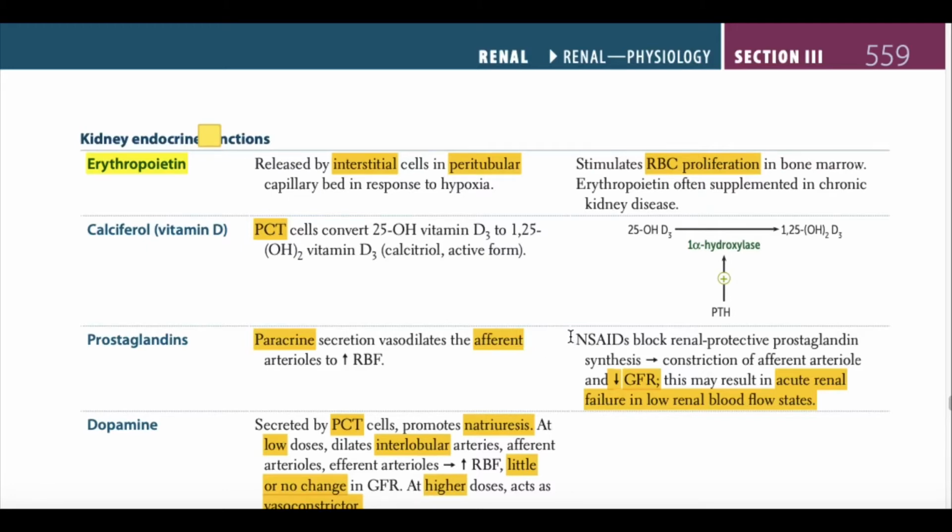NSAIDs, or non-steroidal anti-inflammatory drugs, block renal protective prostaglandin synthesis. NSAIDs will block the renal prostaglandin synthesis, so that will result in constriction of the afferent arteriole, and that will lead to decreased GFR. So this may result in acute renal failure in low renal blood flow states. I hope you can understand.